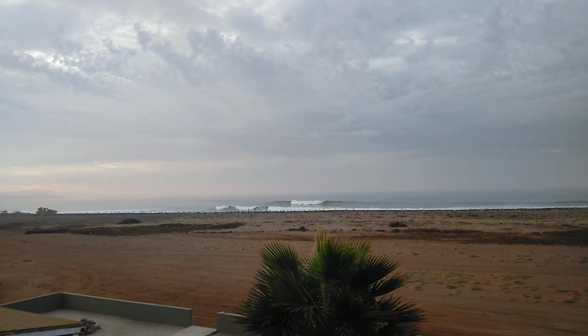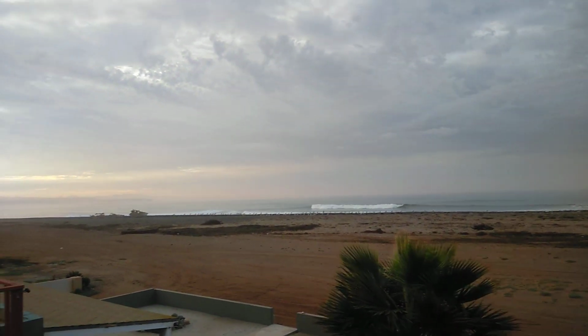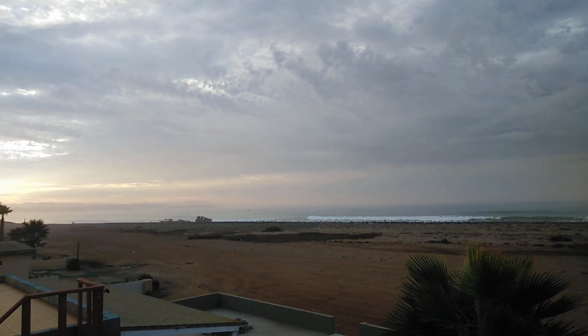Yeah, it's just kind of little tabs here and there, nothing really connecting. I'm sure up at Quattro it's going to be just unbelievable. Robert's Lefts is probably working, well, maybe not, too south.